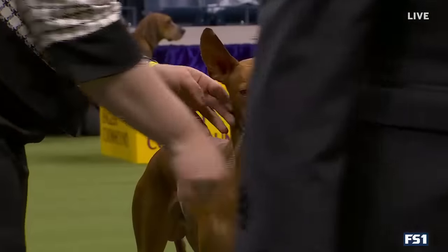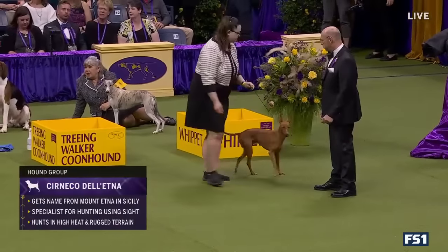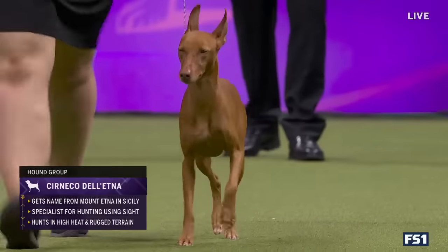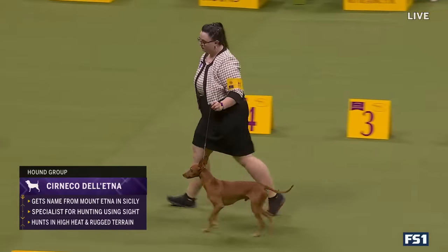This is Cirneco dell'Etna, number 11. About halfway down. The interesting thing you're going to see about our Cirneco is that we have another breed in here called the Pharaoh Hound. And you may think this is just a Pharaoh Hound miniature, but it's not. A Cirneco is a much more moderate dog, more compact, and that's what really sets this breed apart. They're much more moderate than the Pharaoh Hound you're going to see.